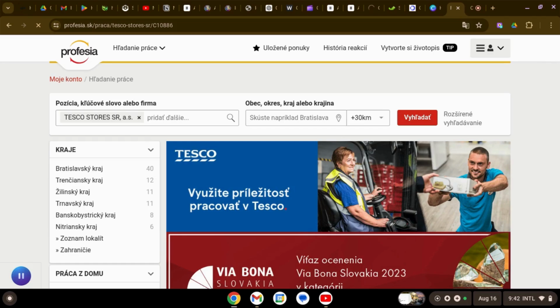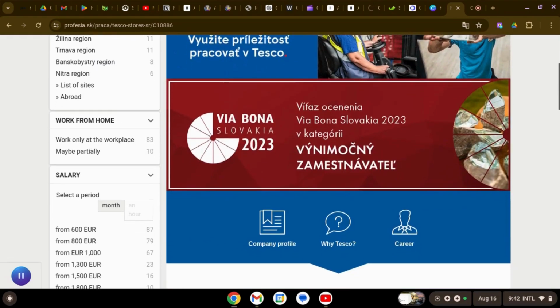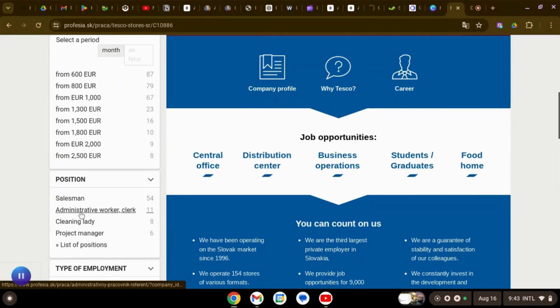Once you click on the company, it will bring you down to this page to see the positions that are available at Tesco. So these are the positions that are available. They have salesman, administrative worker, cleaning lady, project manager. So let's check out this salesman. It has 54 openings. So you click on salesman.